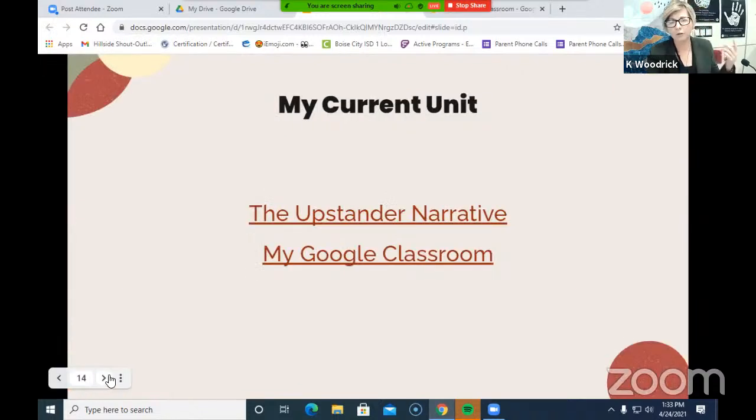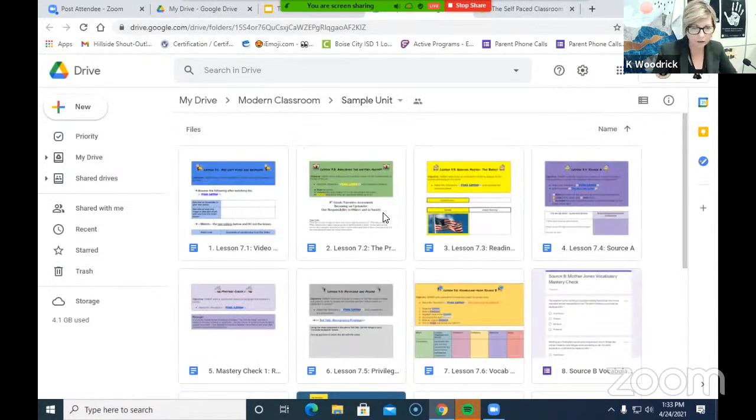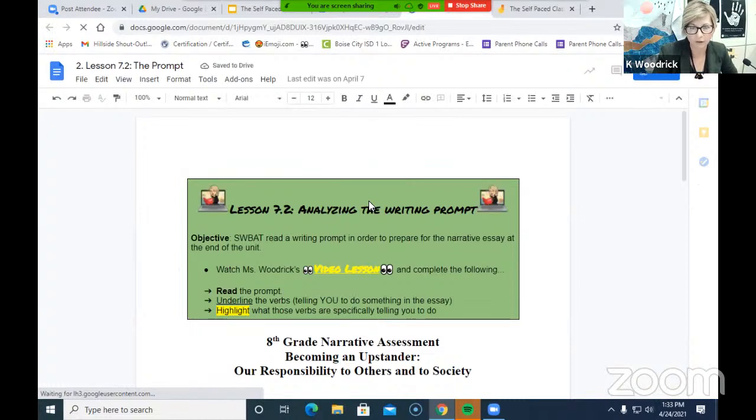So I have shared with you guys my current unit and my Google Classroom. I am going to just show you, if you went into my file, it is all color coded. Yeah, this is the unit we're currently working on. I give them lesson 7.2. This is the 7th unit. I give them the writing prompt, kind of like what the ISAT does.